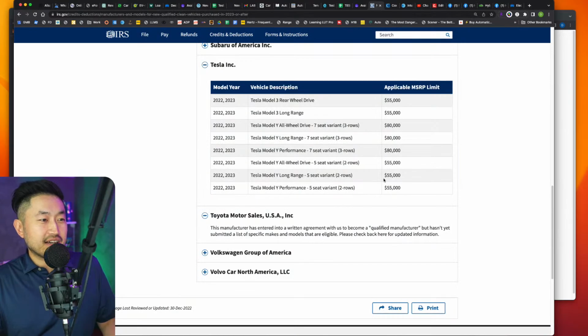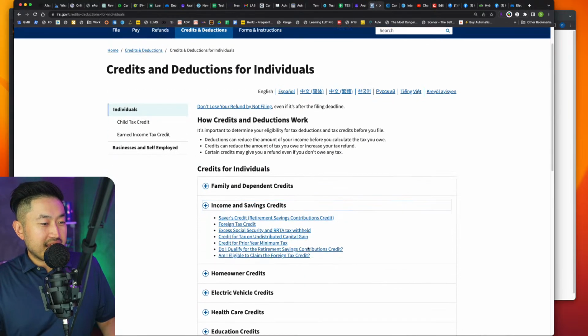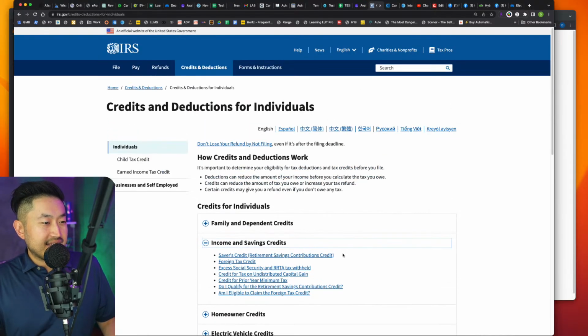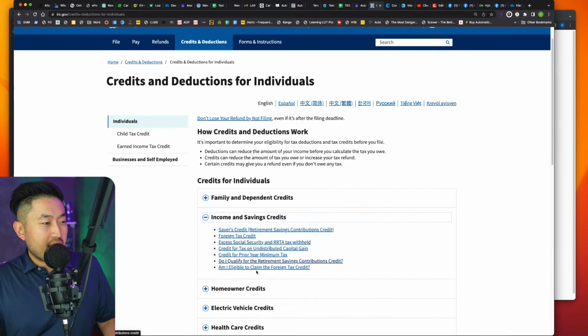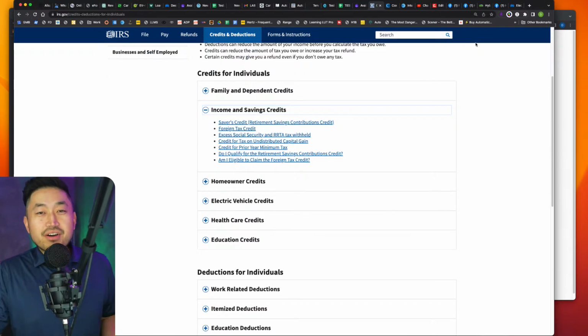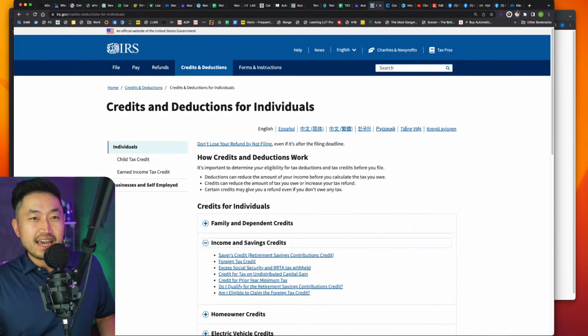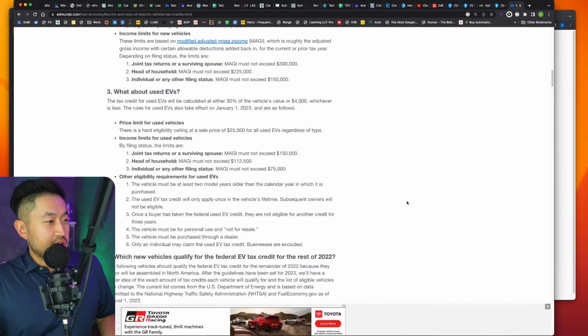I haven't yet looked at them, but let's take a look at the IRS website, because I want to see. I probably can't find it quick enough, but I'm pretty sure the income has to be the same year or even the year before, but we'll take a look at it. I'm pretty sure that's the case, because that's how it is on the new side for the $7,500 tax credit. So it most likely is the same on the used side as well.